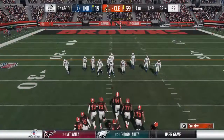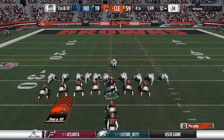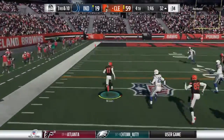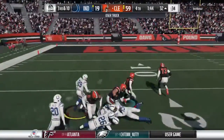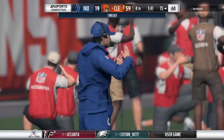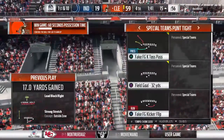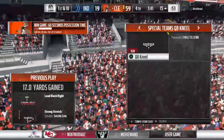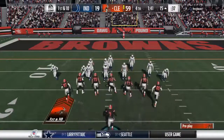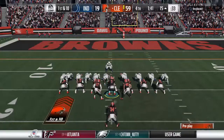The Browns on 3rd down, 2 for 5 to this point. This is 3rd and 10. And now here's a carry heading left. A great effort there to shed the contact, and it helps him pick up the 1st. And now we're going to get a timeout here called by the defense. And they'll be disappointed to have to burn one there after giving up the 1st down.